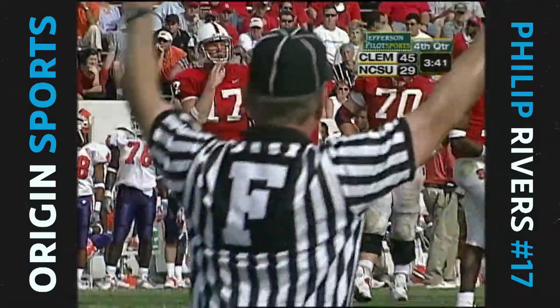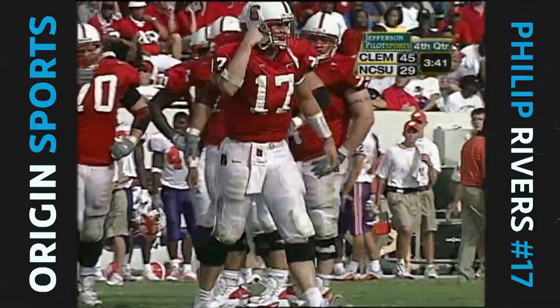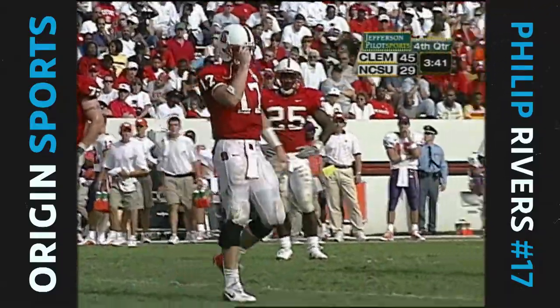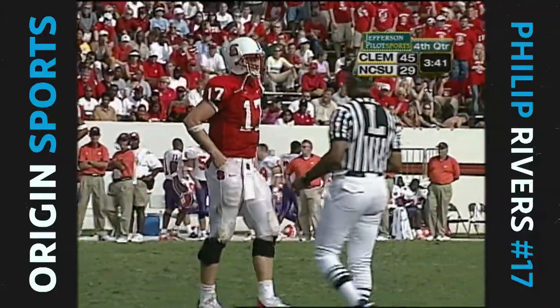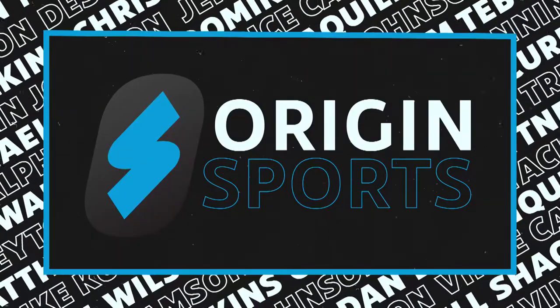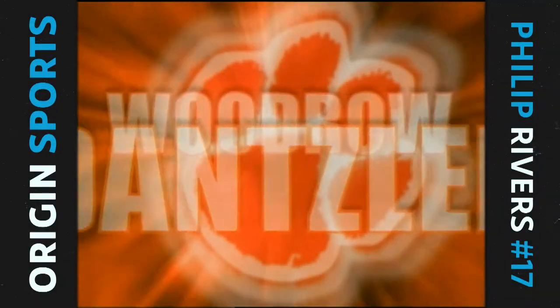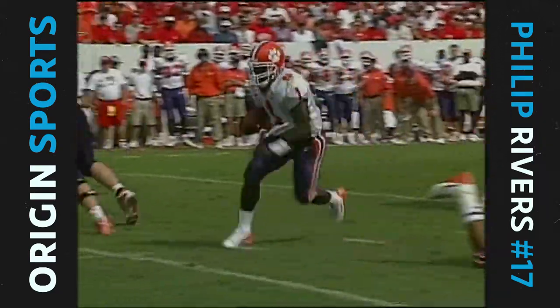Well, he's shaken up. And a timeout coming here, I believe, by NC State. So timeout as Rivers wobbles to the sideline a little bit. 45-29 with 3:41 left to go. Woodrow Dantzler holds 23 school records. He's bashed a couple more this afternoon.